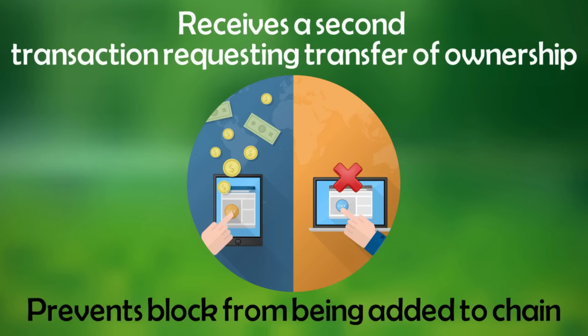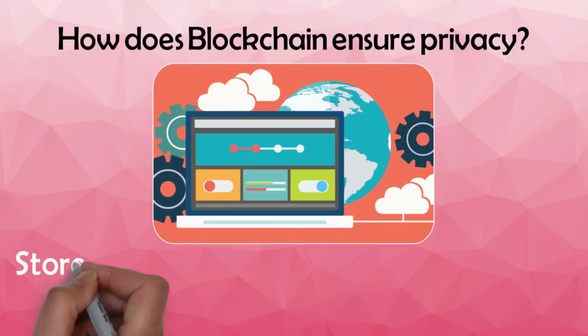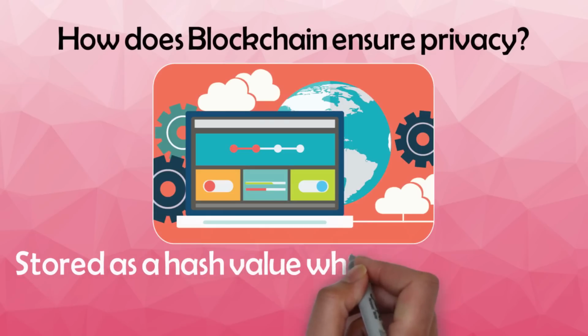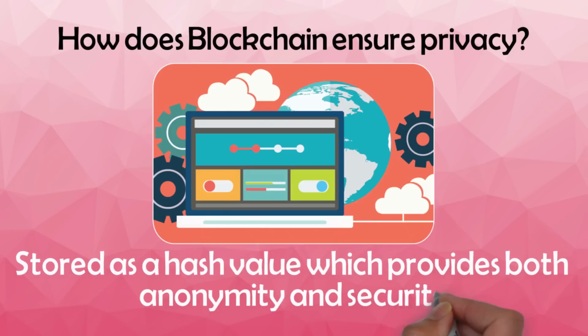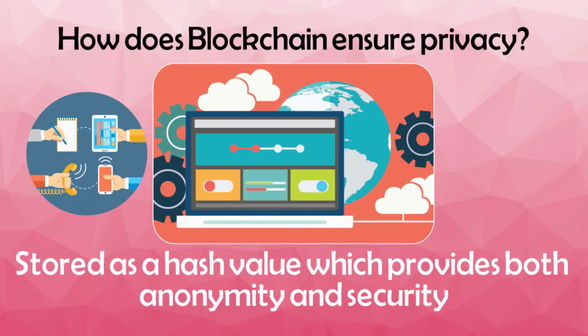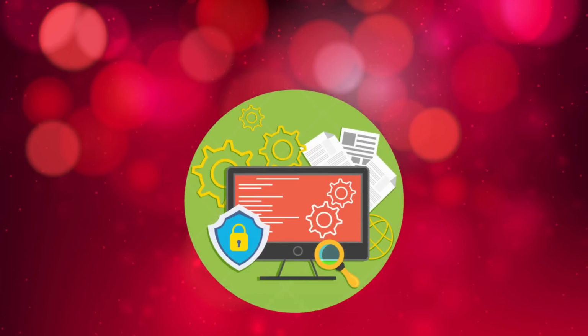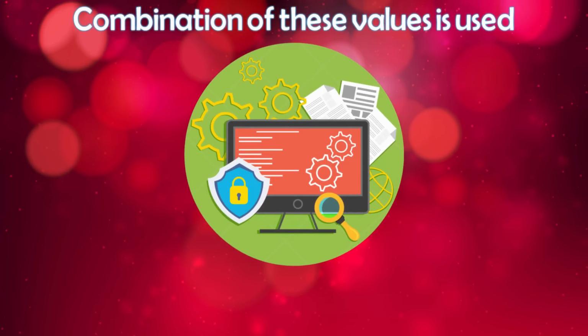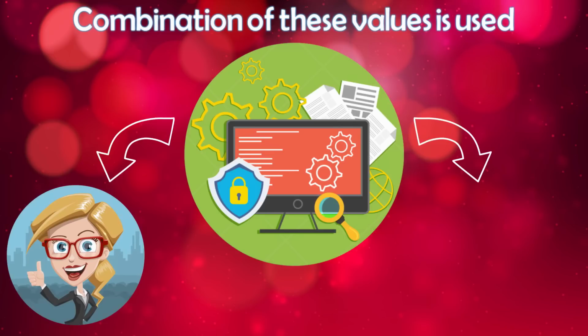How does blockchain ensure privacy? Personal data and identifiers are not required to be stored in the chain. Such data is stored in a hash value which provides both anonymity and security. The user may provide data such as their name, telephone number, email address, Facebook account ID, unique username, password, etc. In reality, a combination of these values is used to determine their identity.